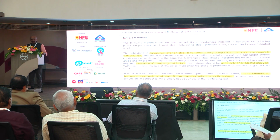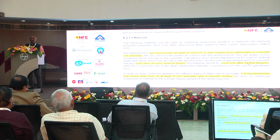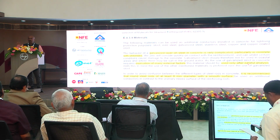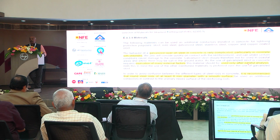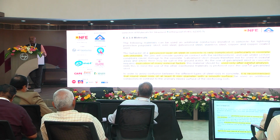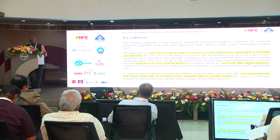As use of galvanized steel in concrete requires evaluation of many external factors, this material should be used only after careful analysis. So if you are using GI inside concrete, you can use it, nobody stops you, but you have to use it after careful analysis. Now, can I ask how many of us know how to make this analysis? How many of us are sure that at the 30th floor there is no leakage after 5 years? Really, we don't know. So it's risky. If you are interested in a long life for your building, it is risky to use.